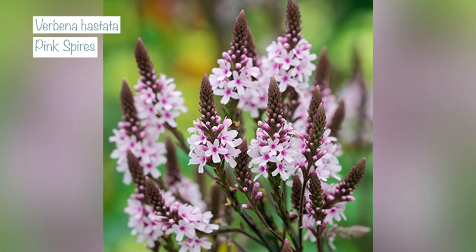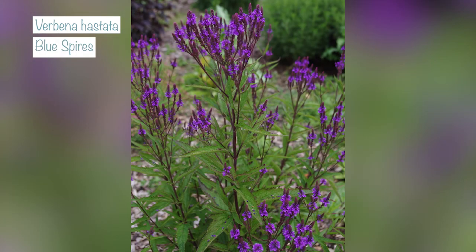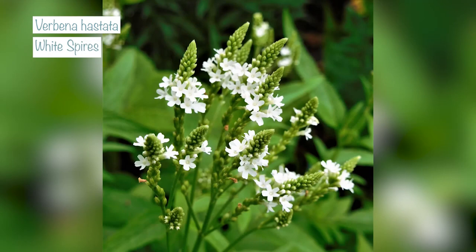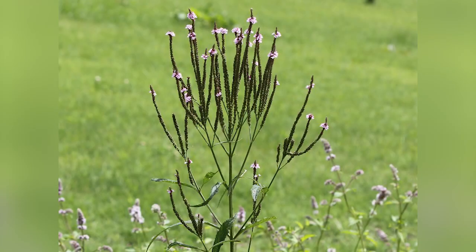So the other three that I'm sowing today are all the Hastata varieties. And I'm growing the pink, blue, and white. And I'm just going to go through them all together because they look identical apart from the color and you sow them exactly the same way. So the Hastata series are called spires. And they've got this kind of like candelabra form where they grow up on maybe one stem, but then at the top, you get these little spires of blossoms and colour that look a little bit like a candelabra. I suppose that's why they're described that way.